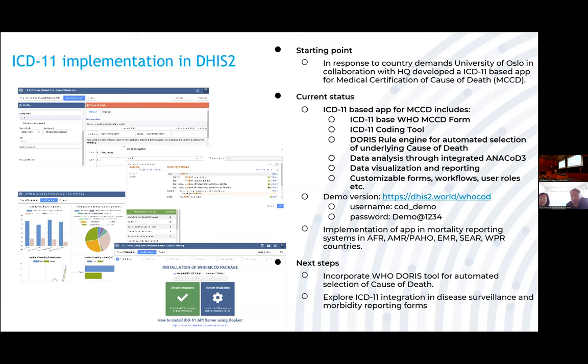We have the integration of the ICD-11 coding tool, which is, as I mentioned, a Google-like search where you get from the cause of death, as it's written by the clinician or the health worker now to the correct code in the ICD-11. We have the integration of DHIS2, which is the rule engine for automated selection of underlying cause of death. So what we did in ICD-11 is to digitalize the mortality coding rules.